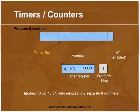Just how counters work: these are also independent units. The CPU doesn't have anything to do with the timer or counter. Only when it overflows does the CPU have to execute certain instructions which are written in the ISR. So all I need to do is, when I initialize a timer, I just start the timer. The timer begins counting, and when it overflows, it sets an interrupt flag. An interrupt is given, and depending on whether the interrupt is masked or not masked, the action will be taken. This is a maskable interrupt. If it's masked, I won't do anything. If it's not masked, I would go to the ISR, do whatever the routine has been written to do, and come back to the normal program.